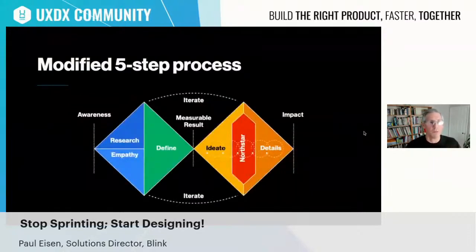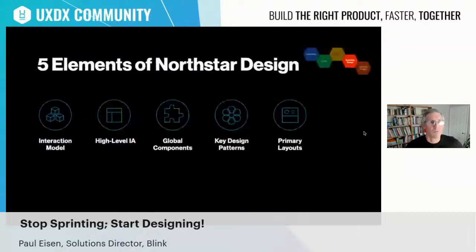This is how that model would appear in the double diamond. The approach would appear in the double diamond model. Okay, so I've talked about where it happens. Now, what is it? Now, this is not the right answer per se.